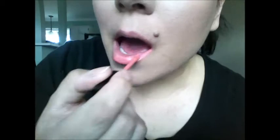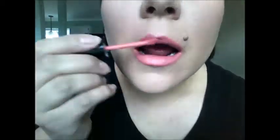All right, this one is Cheesecake. And the last one is Creme Brulee. So let's try this one here.